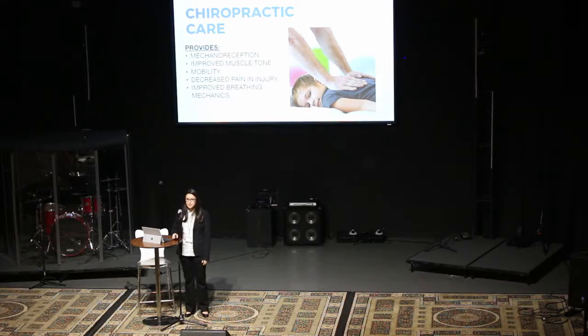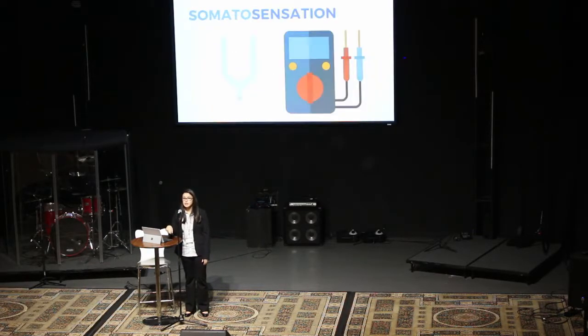So even though I am a chiropractor, I don't adjust super frequently. I really love my neurology, if you can't tell. It's definitely a passion. But if my patient needs an adjustment, most likely I'm going to adjust their ribs so they can get better oxygen, so their neurons have better fuel, so they'll be more responsive to the therapies I'm about to give them. So chiropractic care is very, very good for mechanoreception and improving those breathing mechanics.